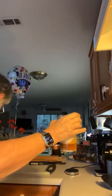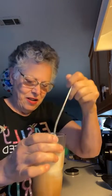Okay, so there we've got all that lovely froth. Let me get a spoon here. Okay, let me give this a taste. It's tasty, but look, this is the liquid. That's all froth. So I'll let that froth dissipate a little bit.